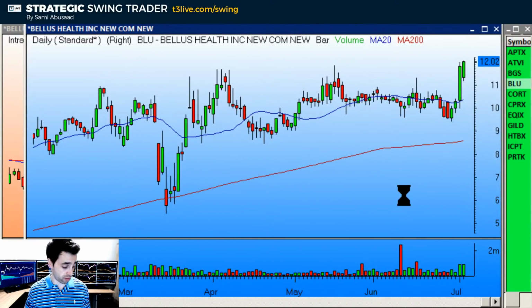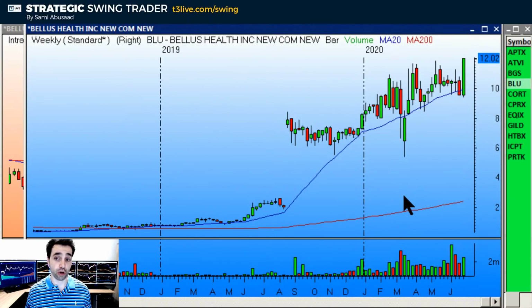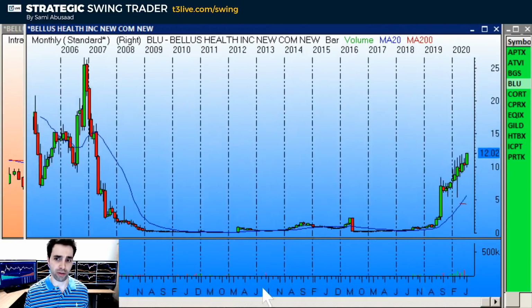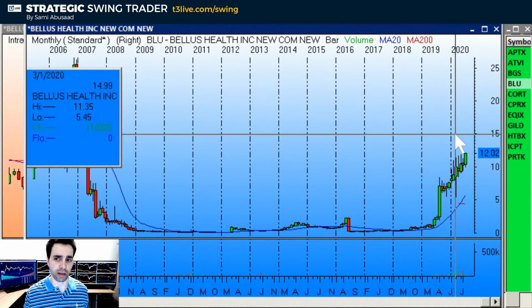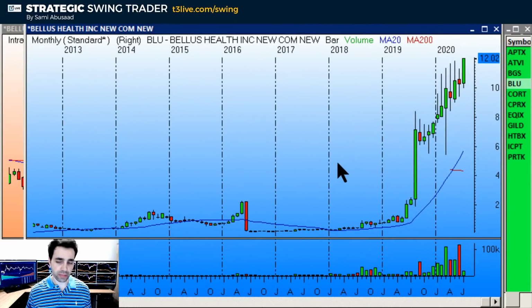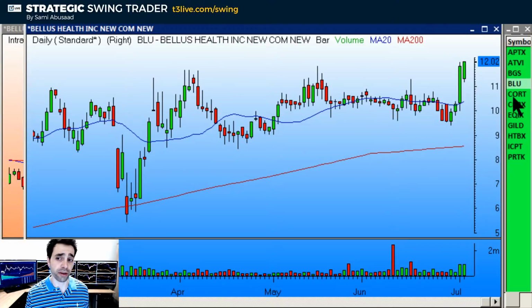It's also a long-term breakout. Check it out. Over the base on the weekly. Look at the monthly. I mean, this is a rocket ship. Look at that. Amazing. Looks higher to 25 bucks. So I like it a lot higher, but it is a little thin.